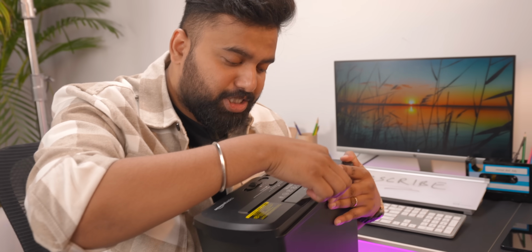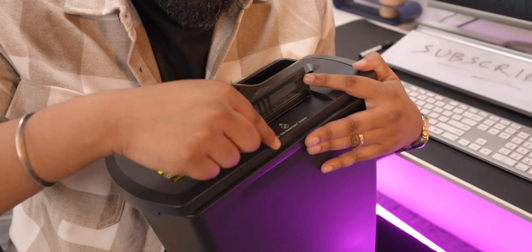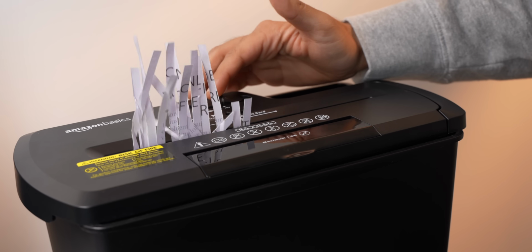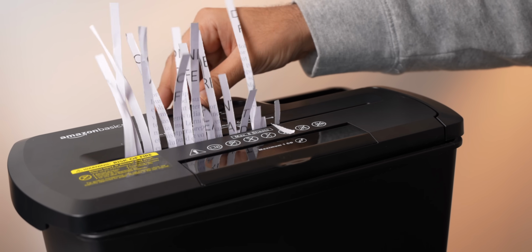Now there's also a CD destroyer feature here, and yeah, push CD destroyer button. But who uses CDs these days? Maybe a pen drive button would be great, no? This also has a handy slider with a reverse button which basically spits back the paper in case of emergency. Anyway, some specs, this has a capacity of 12 liters, this can run continuously for 2 minutes, this can destroy 8 sheets of 70 GSM paper. What? Basically, it can destroy paper.